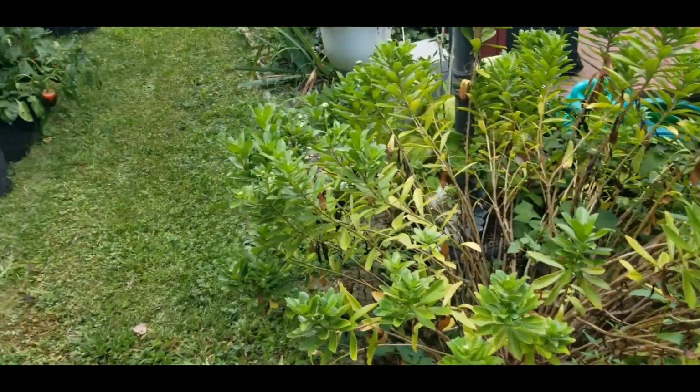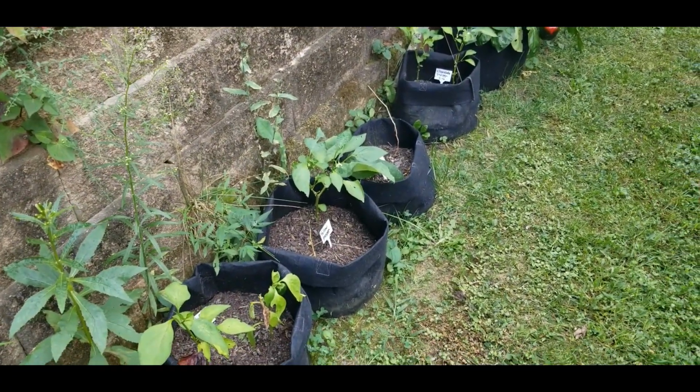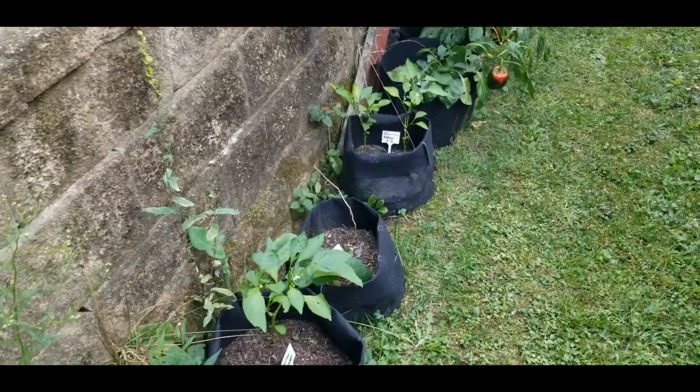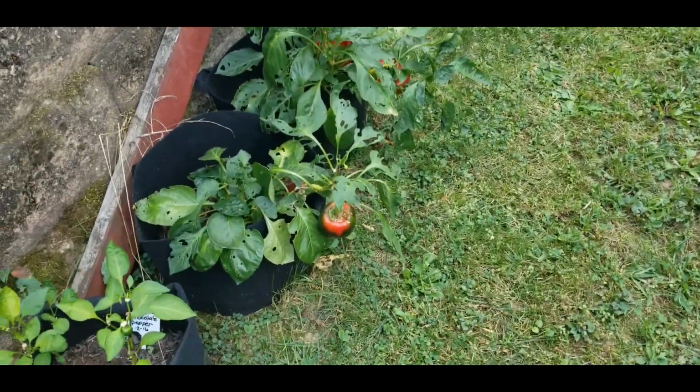All right, let's go down the line. Look at all these, my bell peppers here still have flowers on them. My yellow bell pepper, keystone pepper. They still have peppers, but they're like super, super small. Look at these. I got two beautiful bell peppers.